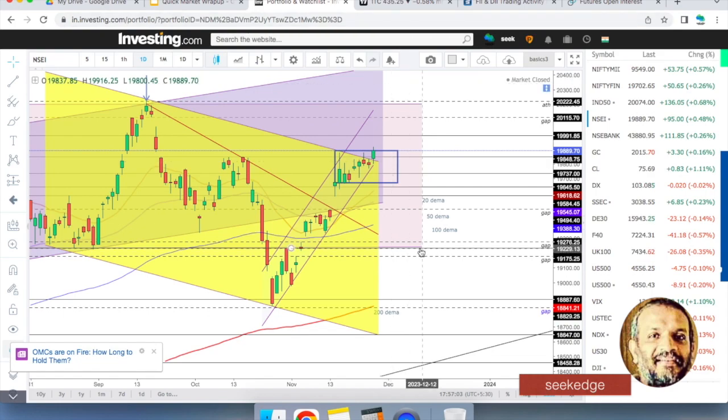If everything goes fine. Otherwise, if Banknifty is not coming along, then we have trouble. On the downside, the first support could come in at 19,700, and then 600, 500. That's where the exponential moving averages of 20, 50, 100, 200 all come in. So supports can be seen at 19,700, then 650, 600.